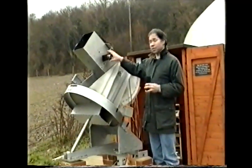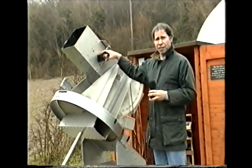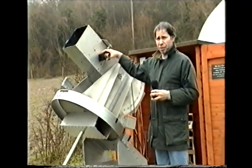This is the photometer head. It's a Jeep design, designed by Norman Walker and built for Jack.